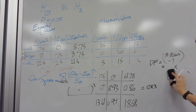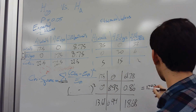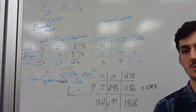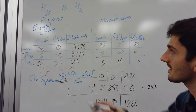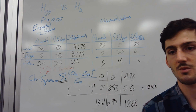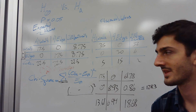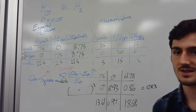Let me erase this out of the way. With 4 degrees of freedom, we would then go on our critical values chart and try to identify which chi-square value led to a certain p-value. At the very beginning, we had a specified p-value of 0.05, so that we weren't changing our data at the very end to match some significance level. So yes, we had some very significant results.